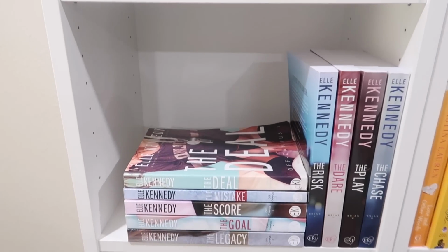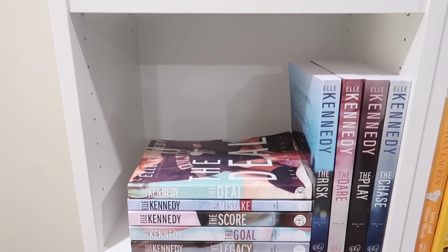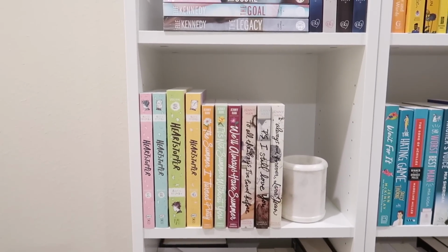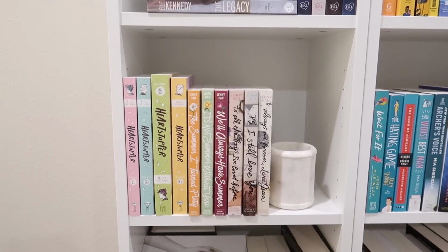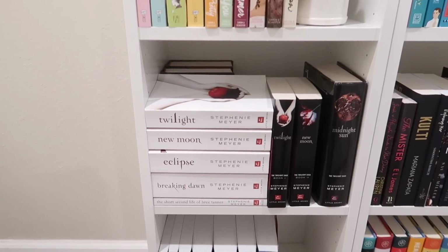Moving down from there, we have the L. Kennedy shelf. This has the Off Campus and the Briar U series. Then we have some YA series. We have the Heartstopper graphic novel series along with the Summer I Turned Pretty series and To All the Boys I've Loved Before series. Down from that, we have my Twilight books.